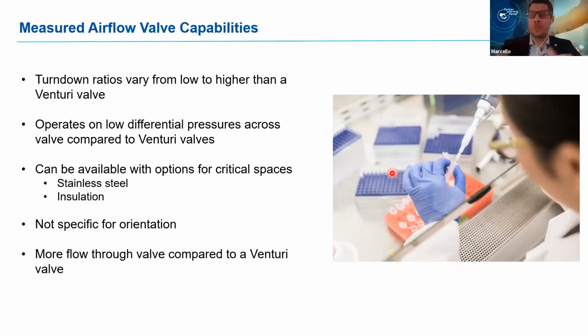And because of the design concept, they can bring a lot of airflow through the valve, through the space. You can see there is a blade, and when the blade is fully open, there is no obstruction to the flow. So you can carry as much flow as possible through the duct. Of course, the flow might vary depending on the valve size. But because of the mechanical design of the valve, those can enable you to bring a lot of cubic meters per hour of airflow into those spaces. And in fact, you can see here that compared to the Venturi valve that you will see later on, we have much more capabilities in terms of flow rate.